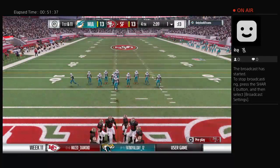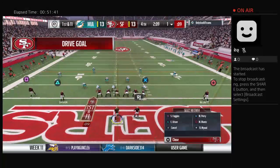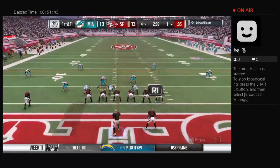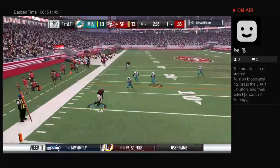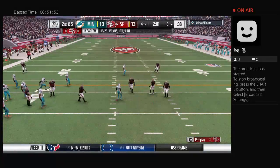Tie game late, and the offense really has to be conscious of the clock here as it's becoming a factor late in this ballgame. Back to throw now in his own end zone. And for the throw here, that's complete. A gain of 6 there on first.